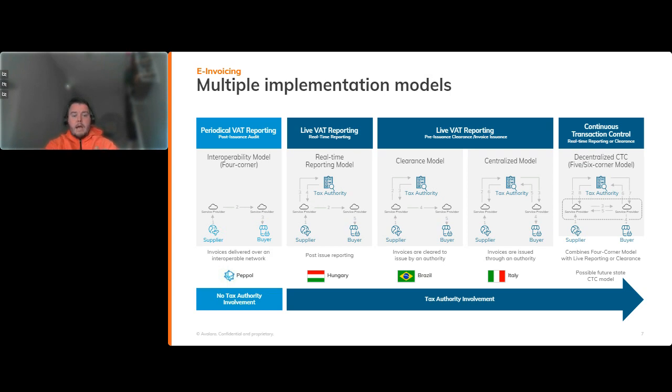As we move on, what you'll see here specifically for Hungary, for example, is what we call live reporting, or real-time reporting. This is where the invoice or the invoice data is delivered from a supplier to a buyer. The data then gets transmitted to the tax authority in parallel or shortly after. When the tax authority receives the data, they're only playing a passive role. They're not approving, they're not clearing the invoice. All they're doing is receiving data, so they understand what's being sent from the supplier, what's being received from the buyer, and what they're paying for.